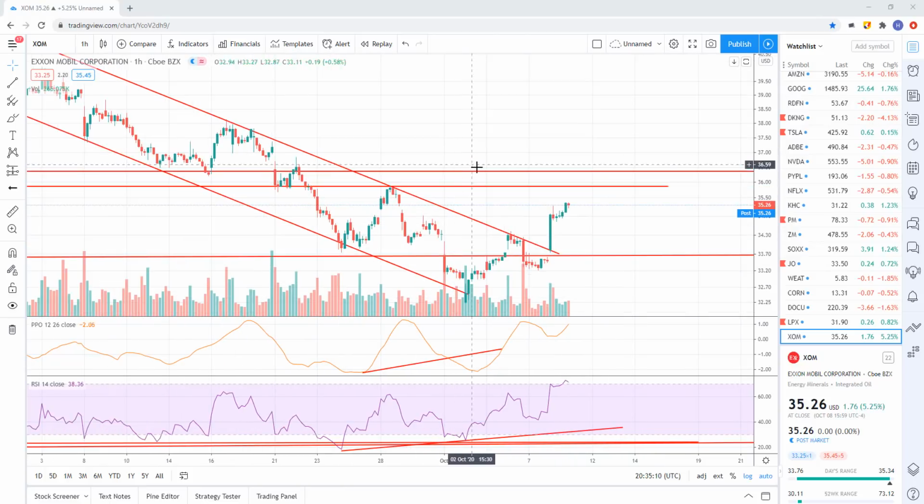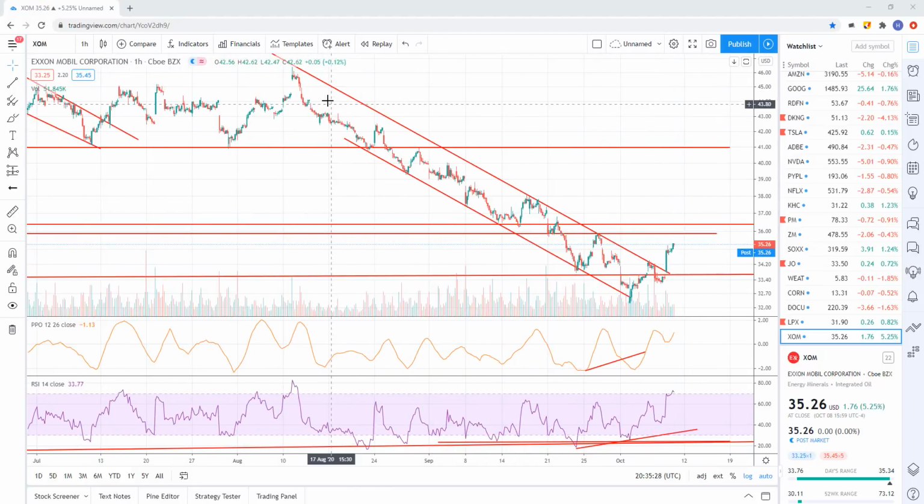First resistance I see is right about here at 35.89. We didn't have a lot of reactions there, but you can see we came down, tagged it as support. When it broke, it came back and tagged it as resistance. So I think we're going to run up and tag that 35.89, probably get a reaction around there. But again, this is a breakout.